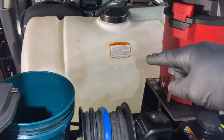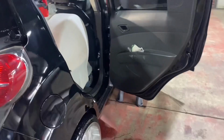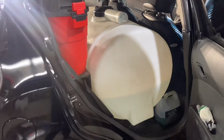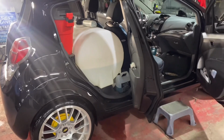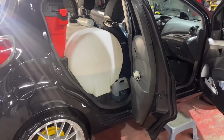Got my 65-gallon tank back there. Believe it or not, this little thing can put a 65-gallon tank in there comfortably. I don't ride around with 65 gallons of water. I don't need 65 gallons of water. That's just in case I get into a situation where I'm gonna be somewhere for a while. I'll just fill up and I'll just make it happen right there on the spot.